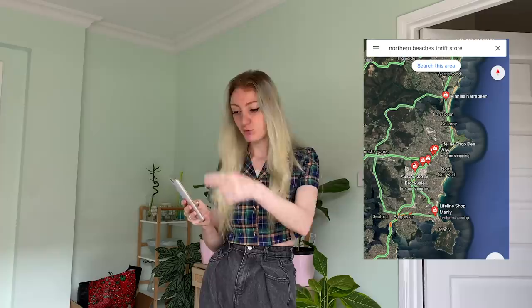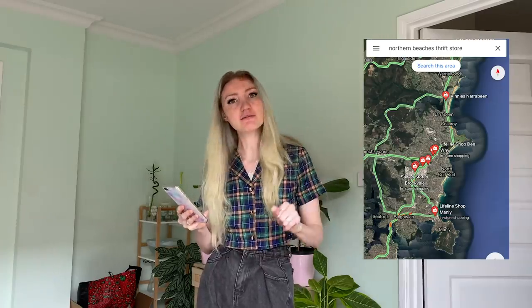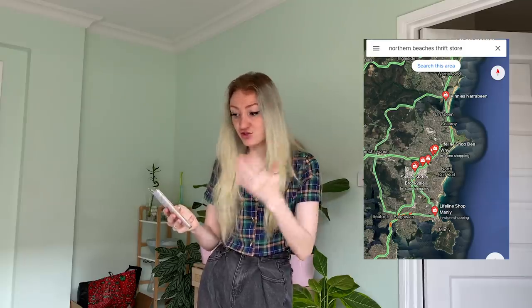I typed in northern beaches thrift stores into Google Maps, and I was very, very surprised to find that there's about 10 of them in a straight line. Like, you can literally just drive basically on one road and you'd come across 10. So this looks like the golden mile, so I'm very, very excited.